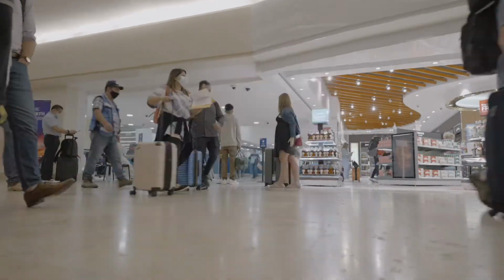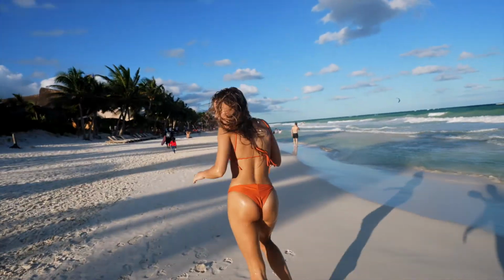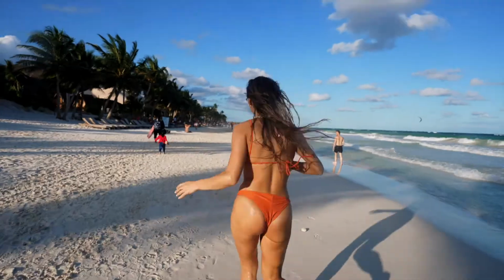But that is basically it. That is all you need to know to get from the US to the Cancun airport to finding a taxi to Tulum. Those are the main parts. Once you got those covered, then you're good.